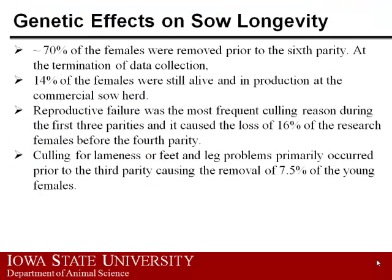To summarize the entire study in just a few short bullet points, 70% of the females were removed prior to the sixth parity at the termination of this data collection. And interestingly, 14% of the females were still alive and in production when we shut down the data collection. So 14% of them were alive beyond the sixth parity. And again, as we've talked about before, reproductive failure was the most frequent culling reason during the first three parities, and it caused the loss of 16% of the females before the fourth parity. Culling for lameness and feet and leg problems primarily occurred before the third parity and caused the removal of a total of 7.5% of those.